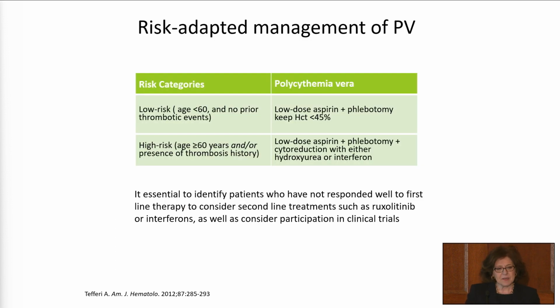You've also heard about risk-adapted management of PV, so we try to go by assessing the risk and whether your patient needs aspirin phlebotomy or whether they need cytoreduction. And generally in frontline, we're thinking hydrea and or interferon. But what's most important is that you need to think about evaluating the patient after a certain amount of time to say, is it time to move on to a different agent?